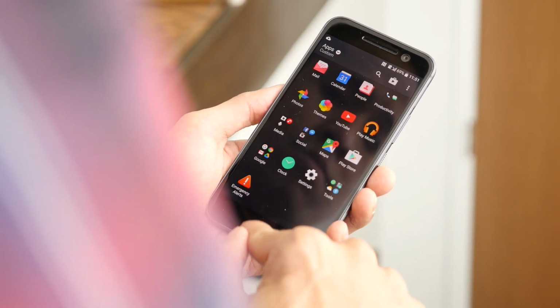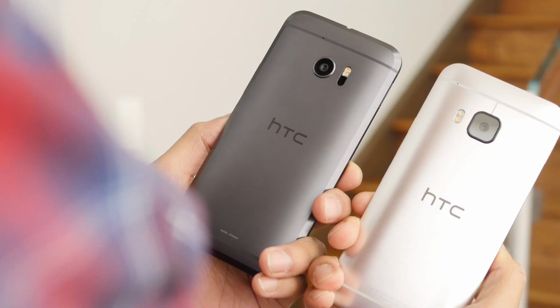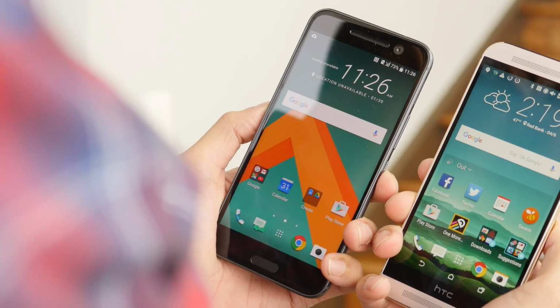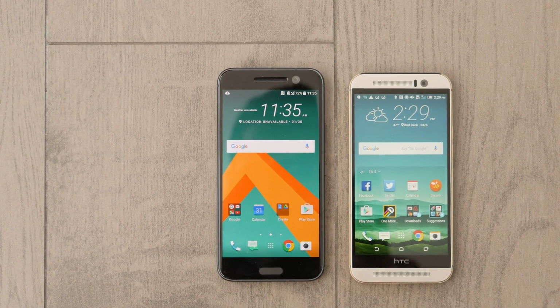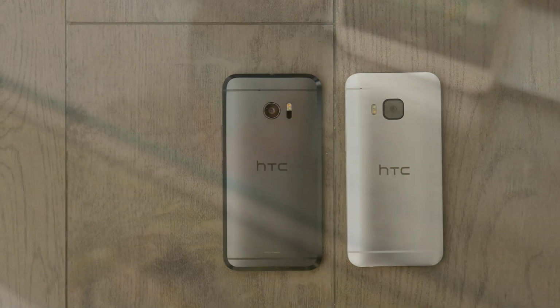What's most apparent are the beveled edge around the back, the capacitor buttons, the change to the earpiece grill, and a single button that makes up the volume control. I wasn't a fan of the sharper edges of the M9. Now, just by looking at the snapshots I've taken of the two handsets side by side to one another, I can't help but fall in love with how the HTC 10 has an unmistakable silhouette.